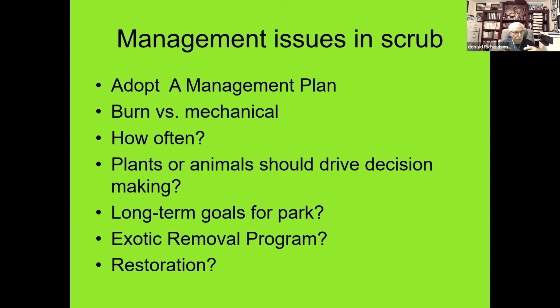If you've been out to the site, and I'm sure most of you listening to this probably have been out to the Dunedin site, you'll notice that the edges are Brazilian pepper and a lot of exotics. I always say that after a purchase of any property, the county, municipality, private, whatever, should go through and remove all the exotics, eliminate the seed source. That becomes critical when you're starting to do management.